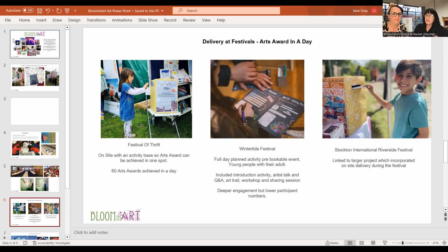Unlike going into a school where you've got a lesson plan or a workshop plan to be able to do it all in that one area, you really need the buy-in of the festival, so that the artists understand that young people are going to be doing their award and want to come and talk to them about their practice and maybe interview them, so that it really enriches the experience for the young people taking part. I'm going to talk a bit about different models that we've used at festivals, and I suppose the positive and negative about each one.